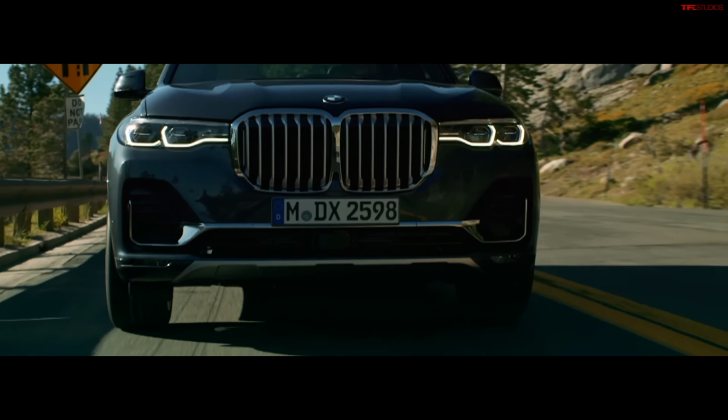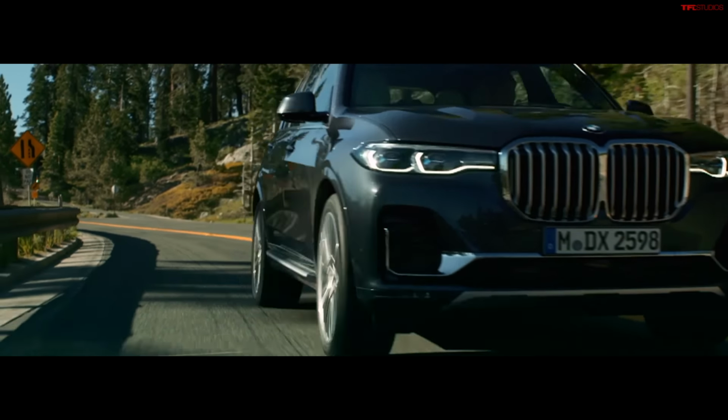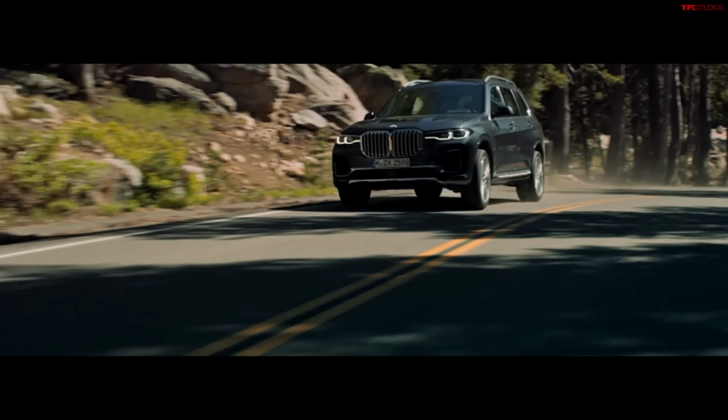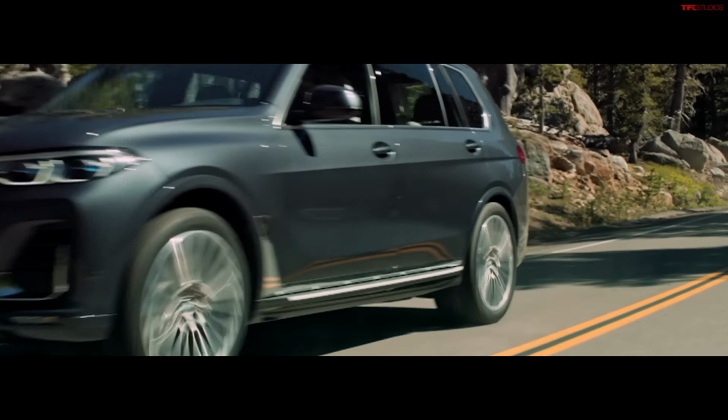I like the X7 a lot, but it's a 3-row SUV crossover from a very luxurious, sporty brand. I feel like if you're in America and you want a 3-row, you're going to go big. I'm talking about the Tahoe or the Suburban or the Yukon, and you're probably going to pay less than you will for the X7.